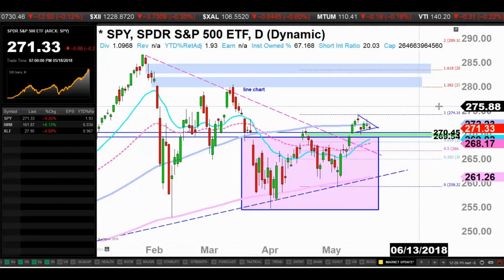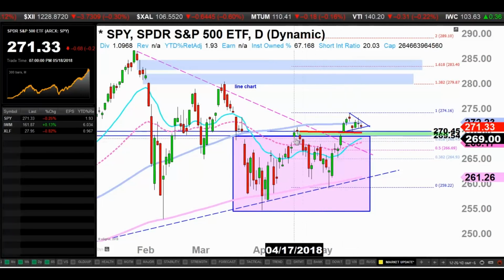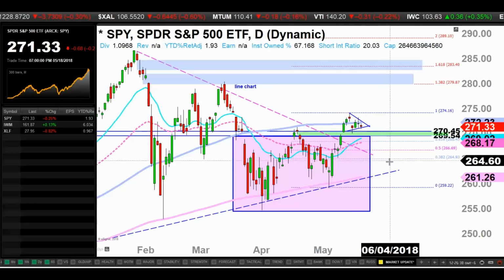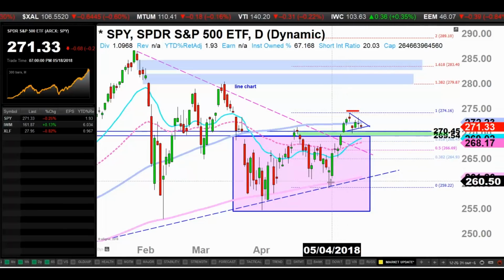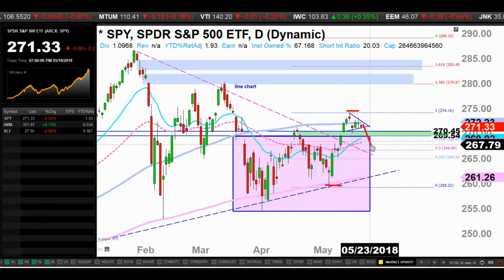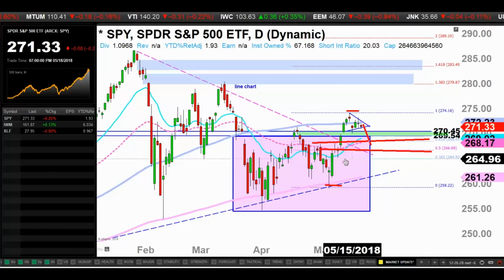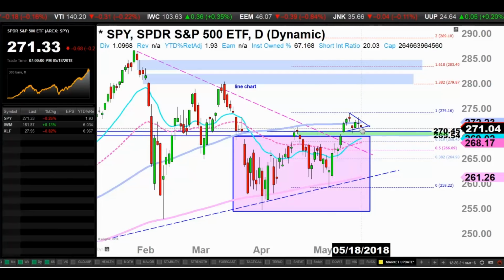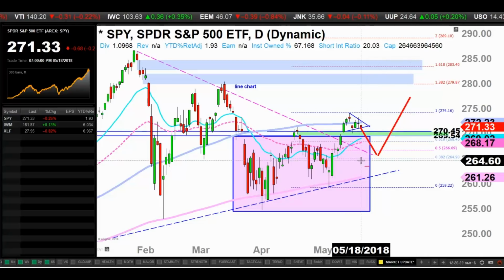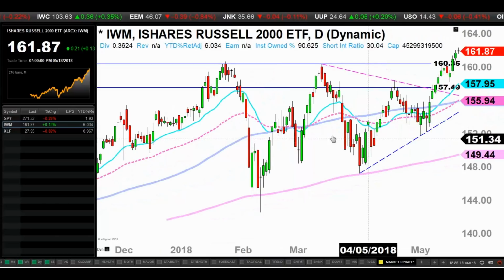Let's go to IWM. And again, looking at Spider here, we want to see this gap remain open, right? Let's see if we can do that. Again, if it does get filled, it's not the end of the world. That's why I put some Fibonacci here. So if we do see this thing breaking to the downside, we want to see maybe 268, 266, 264 area hold as a Fibonacci retracement zone, and then possibly getting into the higher low again. But we'll follow up next week and see how that plays out.